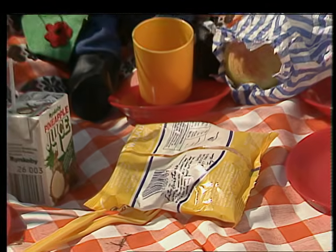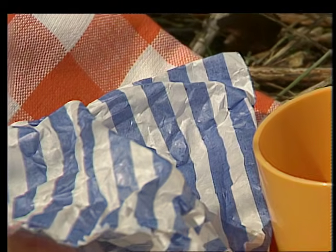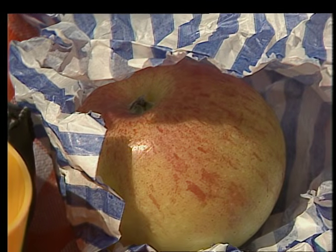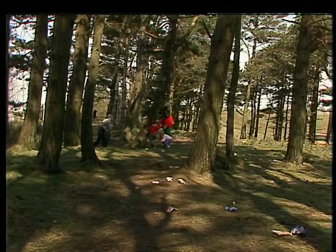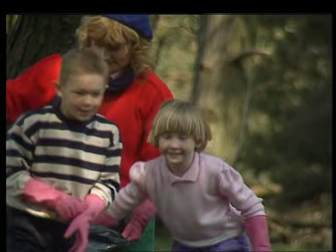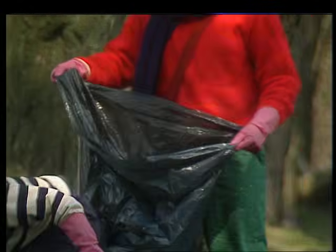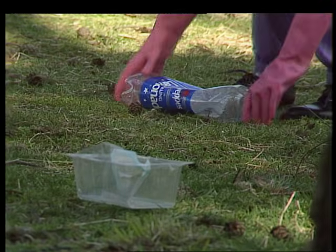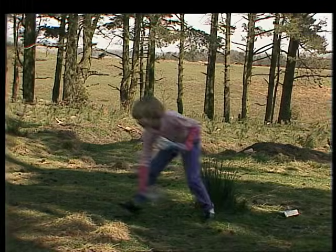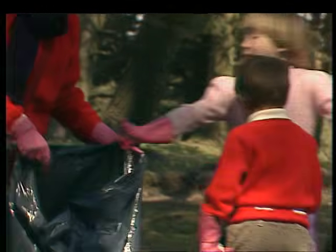Baskets keep things crisp, wrappers keep them clean. What is in that bag? An apple which can't be seen. Once the wrapper has no use because there's nothing in, it's rubbish for the basket, rubbish for the bin. Oh, pick a bit up, put a bit of litter in a litter bin.